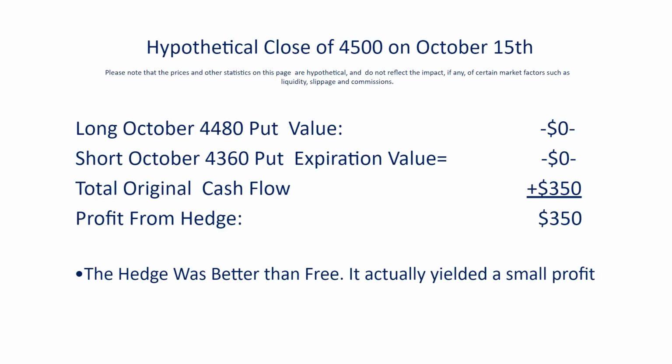we were able to sell that 4360 put for greater than we had to pay for the 4480 put originally, because we took advantage of that pullback that occurred right after we bought the original protection. And so the hedge ends up actually being a profit center on its own, even if it was never needed.